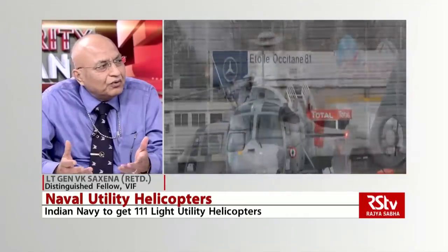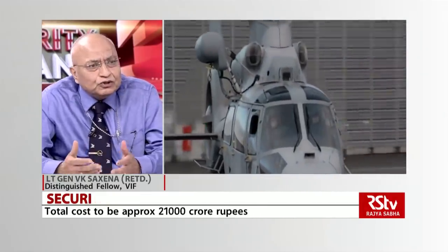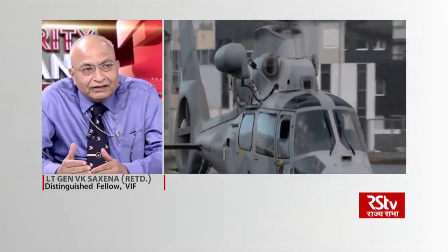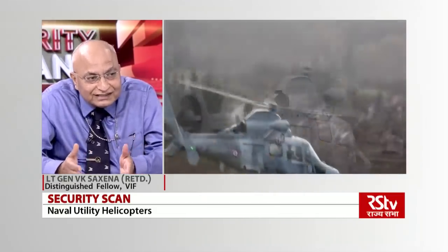In this, if you progress further with the utility role, we have the old horse, the Chetak helicopter. Chetak helicopter is now old and very vintage. Then we also have the Dhruv helicopter of HAL, and based on this, we also have some Kamov 25, 28 and 31. The role of the utility helicopter, as the Admiral was bringing out, is far and wide: search and rescue, casualty evacuation, vertical replenishment, moving personnel, moving VIPs, carrying out low intensity maritime operations. There are a large number of roles, and a large number of ships which require this helicopter.